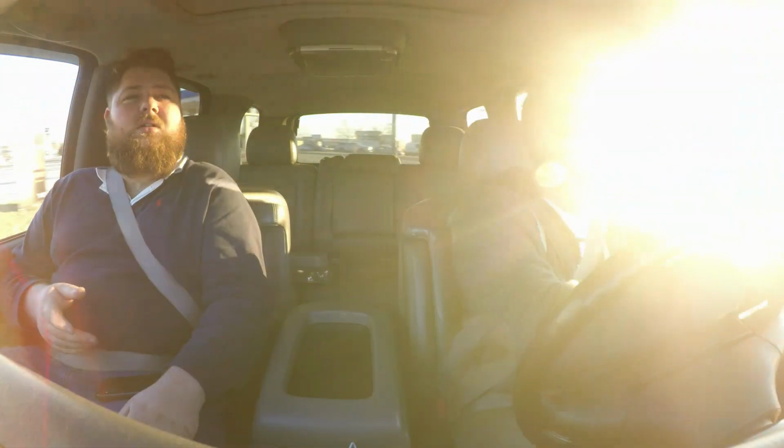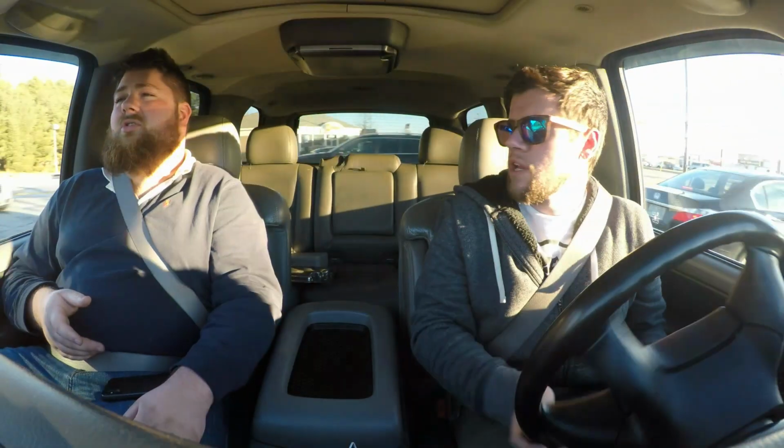It says do not block. Oh, this person's an asshole. Yeah, he's just going to block there because he can. It says do not block. The great thing about a truck is you can drive over people or just push them out of the way.